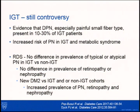and really found that in the impaired glucose tolerance group and the controls, there was no difference in their prevalence of retinopathy or nephropathy. Only the true diabetics had an increased prevalence of neuropathy with the other associated features. So it really did not show that impaired glucose tolerance was a particular cause. We know that though it can evolve to diabetes, and that should lead though to lifestyle modifications.